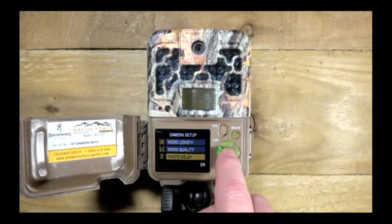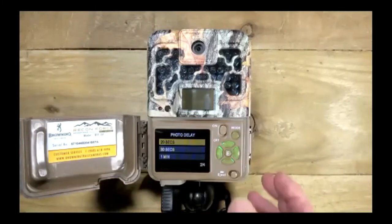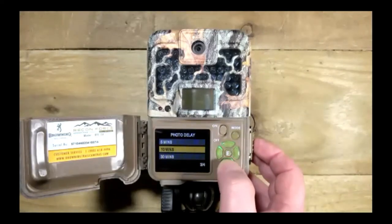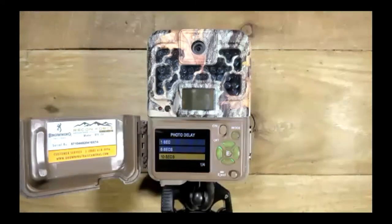Before we make a choice here, I'm just going to briefly describe what this setting's for. The photo delay allows you to enforce a period of time that the camera has to remain inactive for after a photograph or video is taken. Set this delay too low and you are likely to get far too many single species images or videos. Set it too high and you may miss several opportunities.